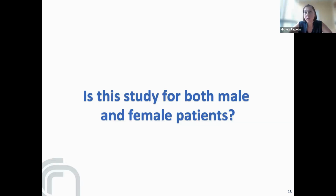So right now, I would say, if you're parents of a female subject, please keep us in mind. Once we have all the brochures and all the approval, we will reach out to you as well. Okay, so you can express an interest and specify that you are the parents of a female, and then we will reach out to you once we have the approval.